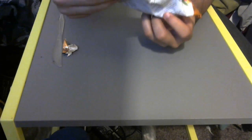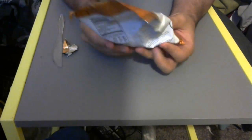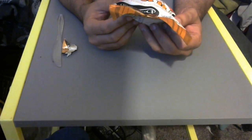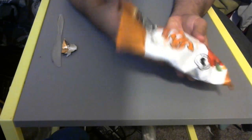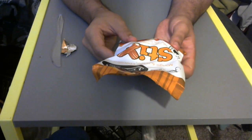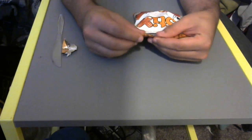What have we got up next? Australia's Darrell Lea. I have never heard of this brand before. These are mango and white chocolate sticks. It's essentially like licorice, or well, I guess there's already something that's sort of filled with cream or something. Anyways, it's essentially just going to be like a piece of candy with some kind of cream in it. In this case, it's mango and white chocolate.